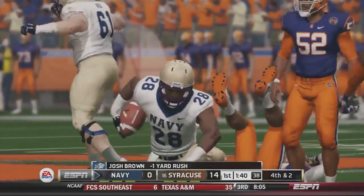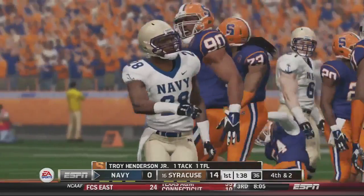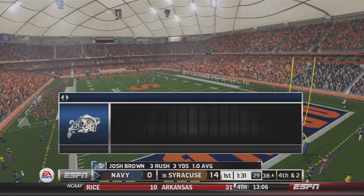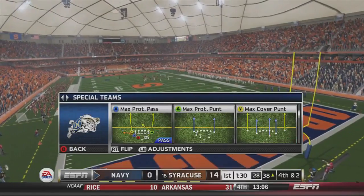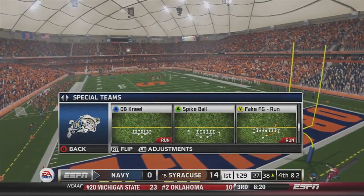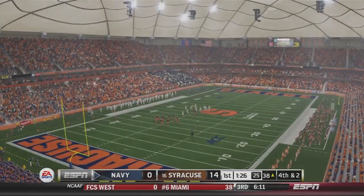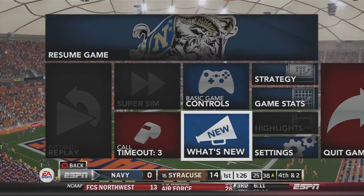Running back dive up the middle, minus 1 yard rush, is now 4th and 2 on the 38. Brief timeout.